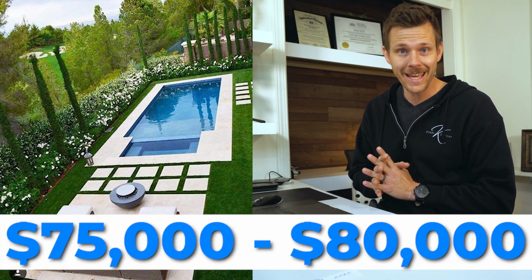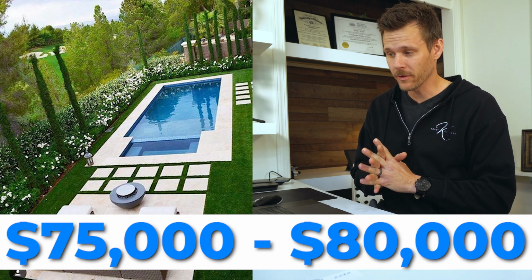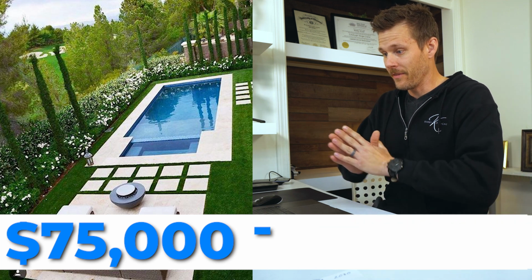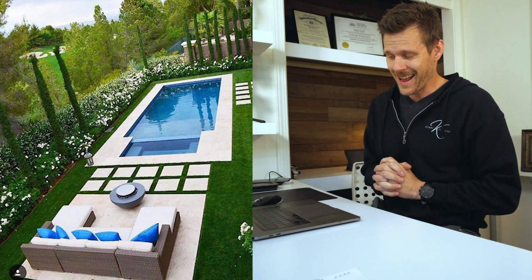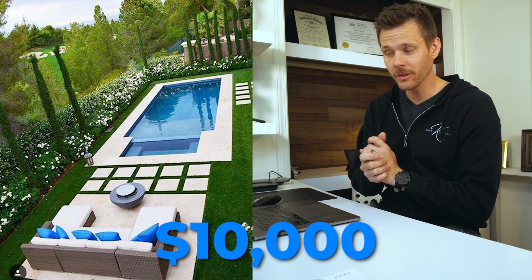The pool, you're probably gonna run about 75 to 80K. If that's a fiberglass, it might be a little bit cheaper. If it's a liner, a little bit cheaper, but plan on 80K for the pool. And then on the outside, if it's just lawn and these stepping stones and the little intimate patio area, I would say you're probably only looking at about 10 grand on the landscaping there.